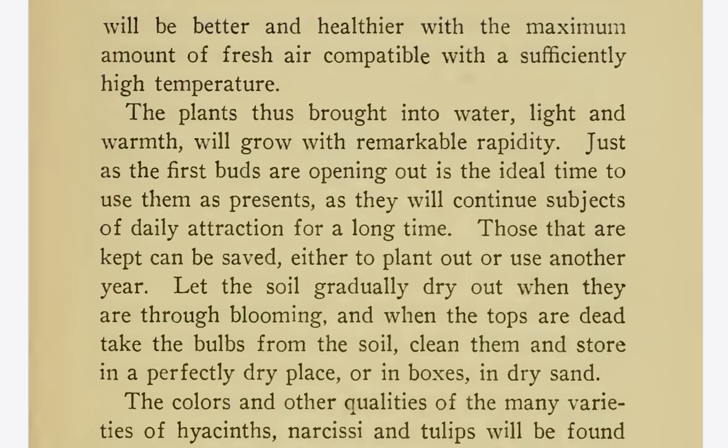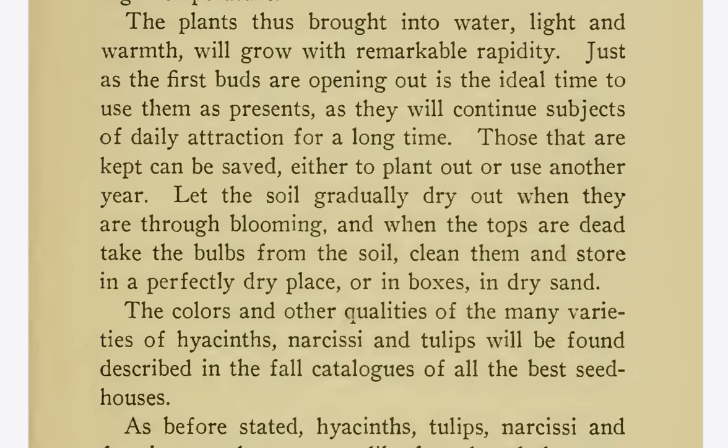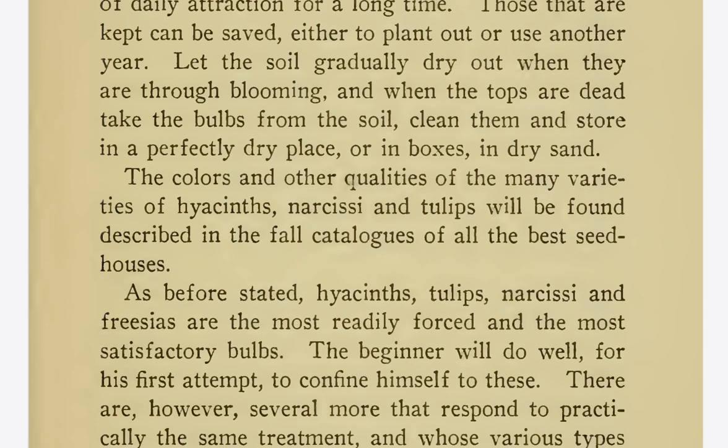The plants thus brought into water, light and warmth will grow with remarkable rapidity. Just as the first buds are opening out is the ideal time to use them as presents, as they will continue subjects of daily attraction for a long time. Those that are kept can be saved, either to plant out or use another year. Let the soil gradually dry out when they are through blooming, and when the tops are dead, take the bulbs from the soil, clean them and store in a perfectly dry place or in boxes in dry sand.